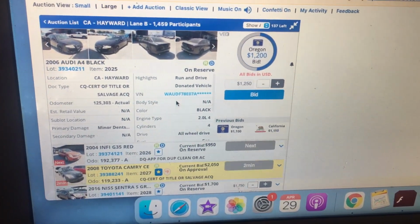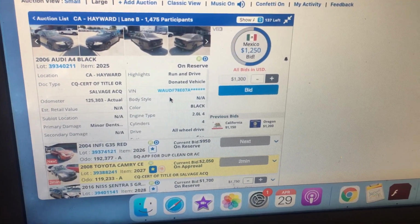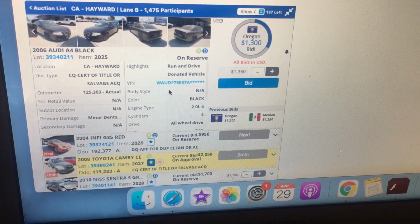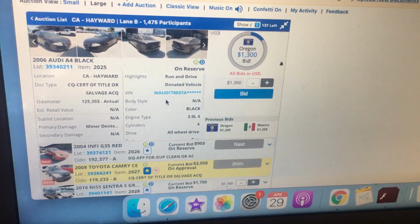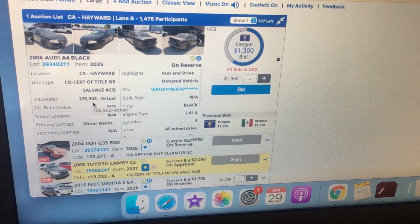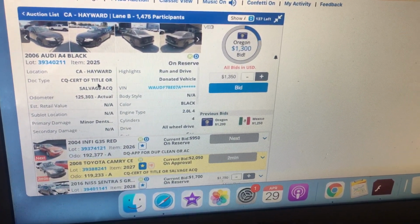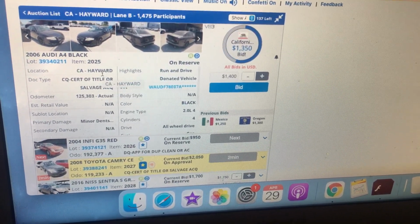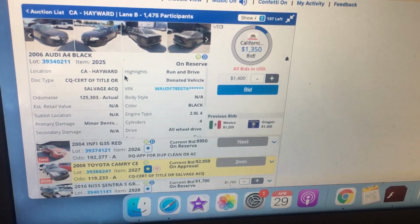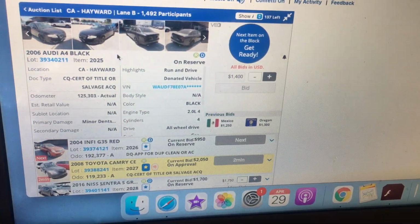Alright, so we're back at it again. As you see, it's gonna be the second car, second to next. Right now we have a 6 Audi. As you see, this car was donated, right here, donated. And it has bonus time. 125,000 miles. It's a pretty good price. 1,300. Oh, someone just decided to bid on it. Sold on approval, so they have to approve that price first.